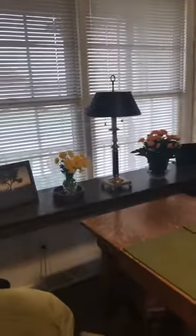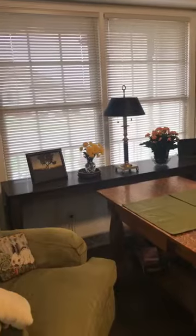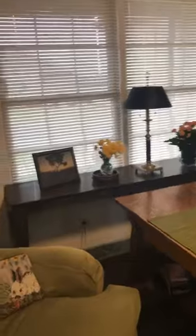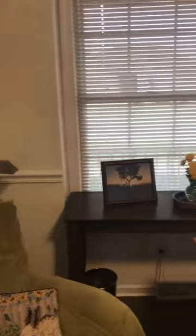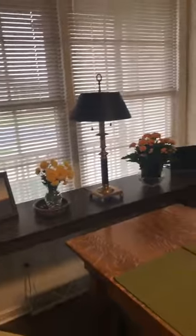So let me tell you now about downsizing on a budget. This piece here fits perfectly in this niche. If I can show you right here, you can see the projection, how it comes out. Well, Bob found this online.